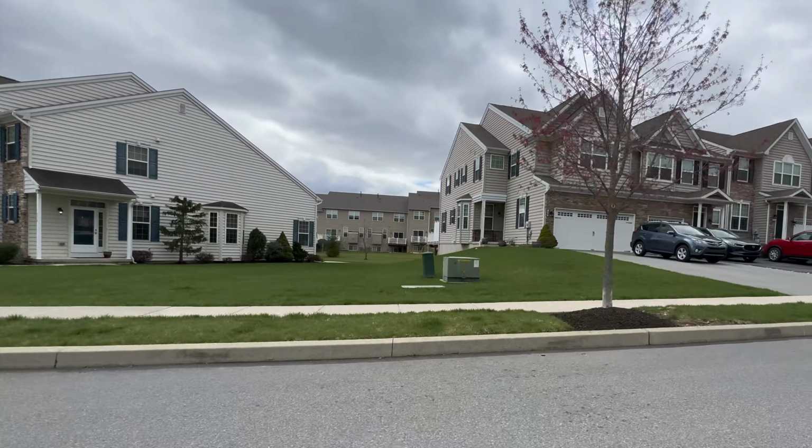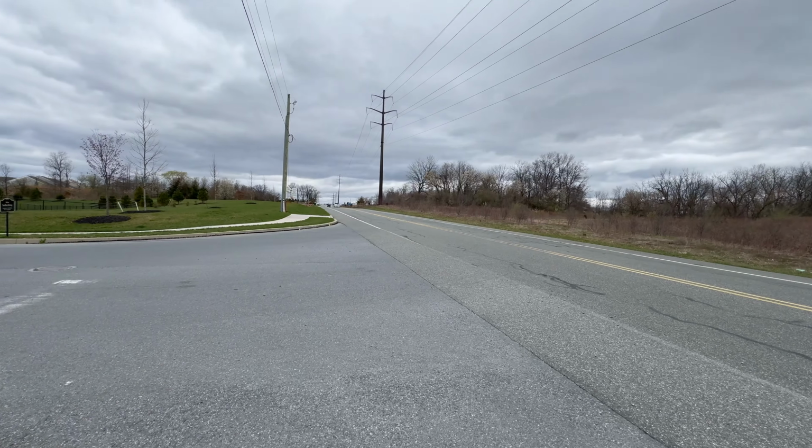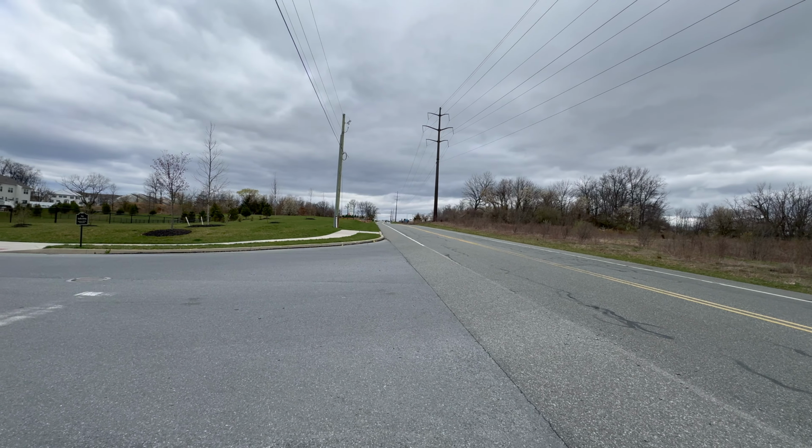Am I right? And I always like to give you guys an idea of what it looks like in the community. So I drive around a little bit, and if I can, I also show you what's on the outskirts. So here is just one of the entrances to Hidden Meadows community. This is Worley Road.